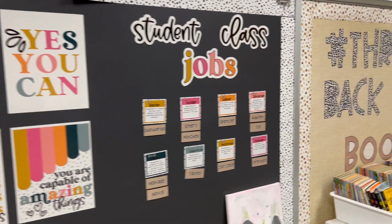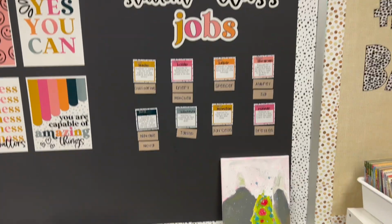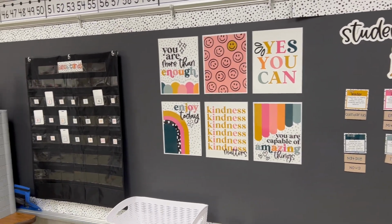This is where my student class jobs are. So they have the jobs, and then I just switch out the names every couple of weeks. And then some cute quotes from Teachers Pay Teachers.